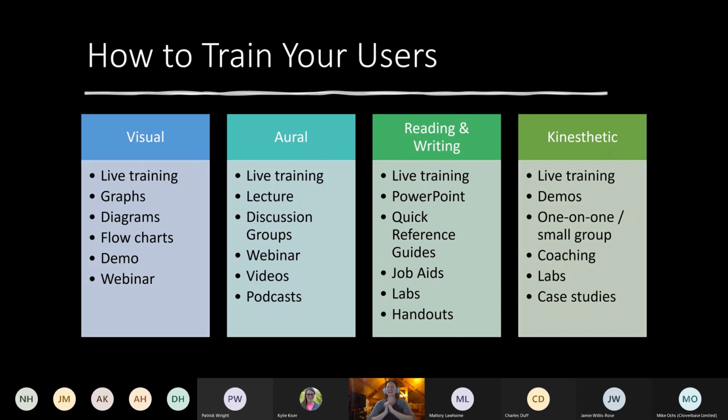All right, so this is a really cool slide, and I took all of the training materials that I would typically create for a customer and thought about what bucket they kind of fall under. So understanding what we do about these different learning styles, where do they fall, and who can I reach with all these different things? And if you have other training materials that you create, please put them in the chat or let us know what they are, and we can add it to this and make a really comprehensive list.